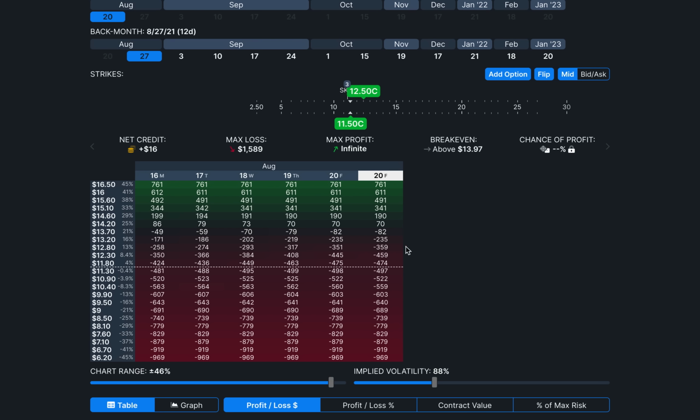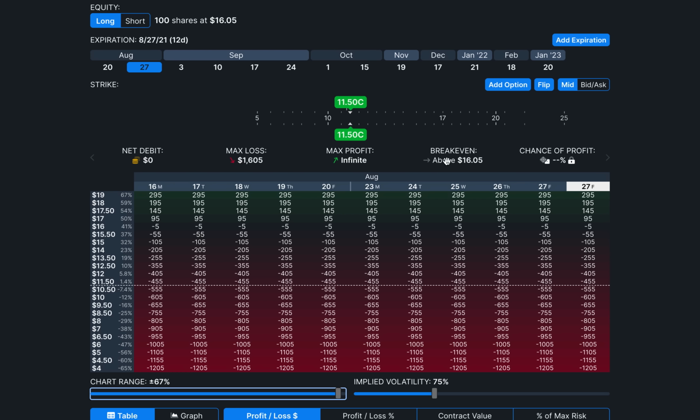So again, this can be very useful here, very easy to set up, and again, really no additional cost. So you want to make sure that when you enter this, you're still receiving a credit, right? So you're still getting some money, which is better than just doing nothing and waiting for the stock to go back up to 16.05, which may not again happen for quite some time.